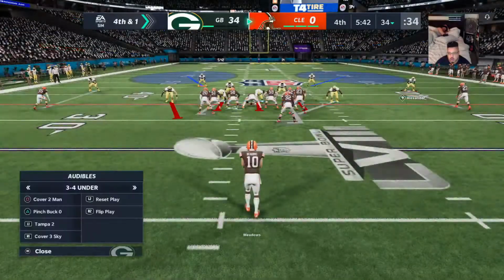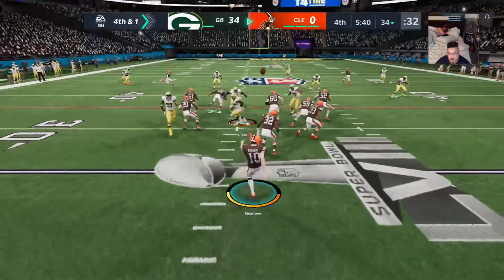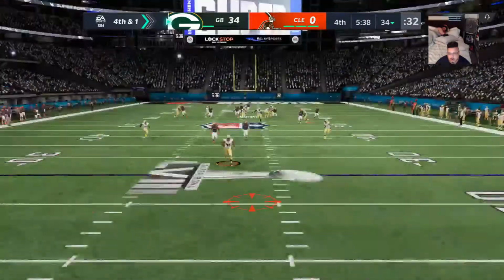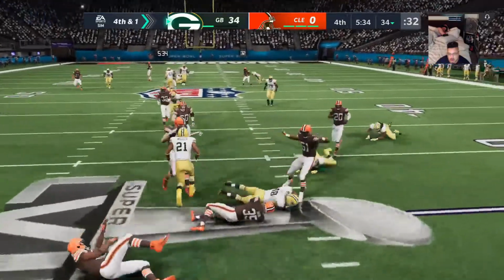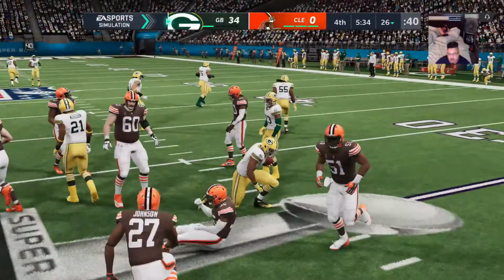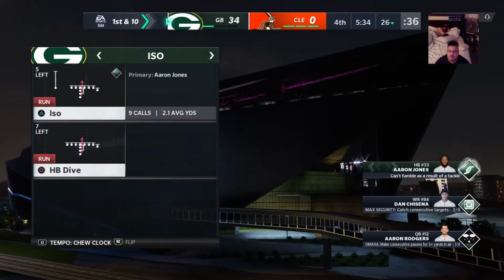The Browns send out their punter now as he'll kick it away for the 2nd time. His first punt, 45 yards. This looks good as well. It'll be a 41-yard punt, give him 5 on the return. At their own 26-yard line.